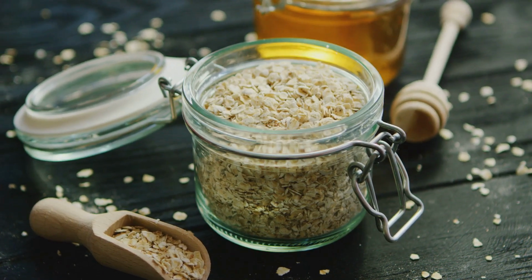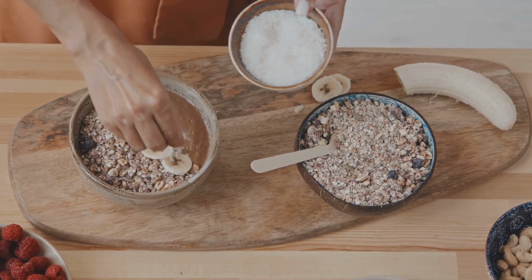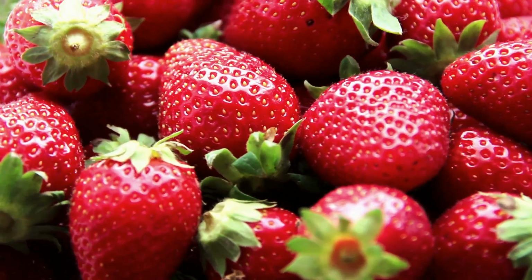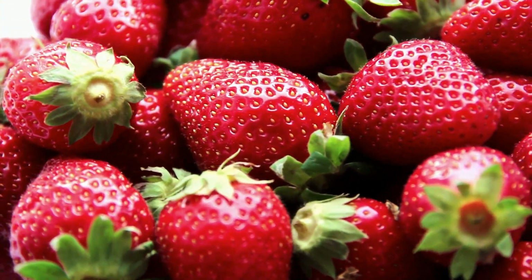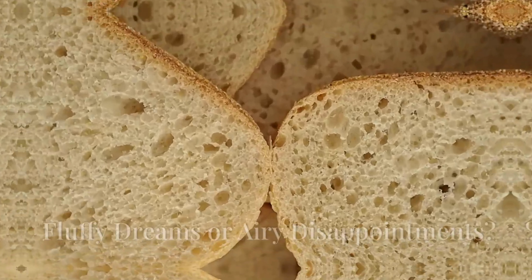So, are overnight oats the breakfast of champions? They're definitely a contender. They're healthy, filling, and super easy to make. Plus, they're a great way to sneak in some extra fiber and protein into your diet. Give them a try, you won't be disappointed.